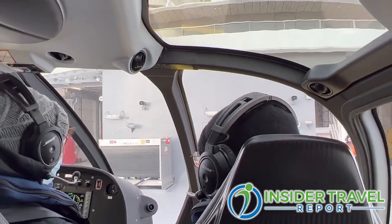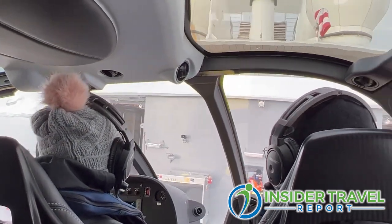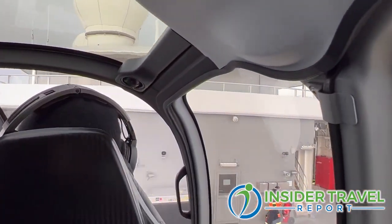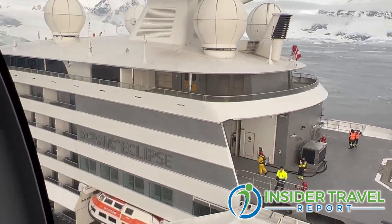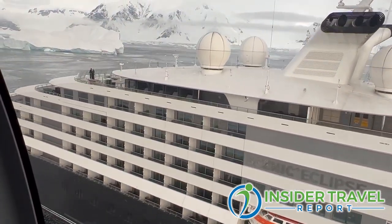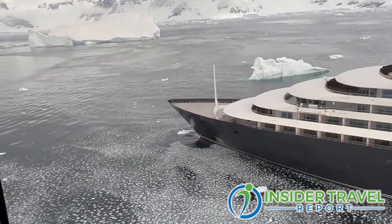I could say that the helicopter is so popular that many guests do it two, three times. On the first trip we came down, we had a guest who took four trips on the helicopter. Four trips. Wow, that's amazing. So after you've done your helicopter and your submarine, and all these incredible expeditions, because we have two a day, it's amazing.